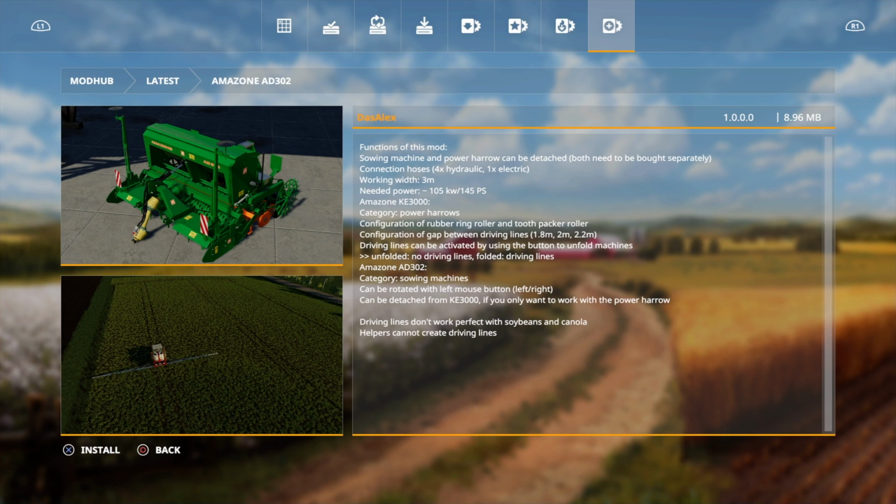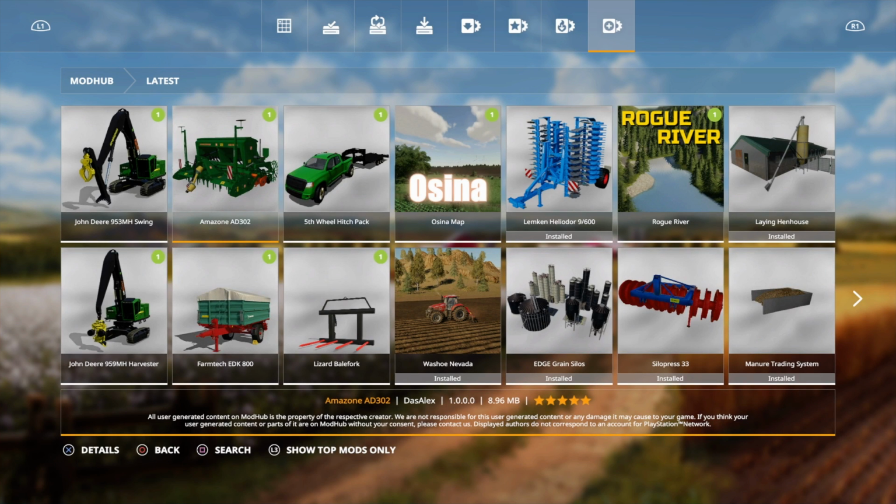Okay, so there's two different implements. Connection holds 4 hydraulic, 1 electric, working width 3 meters. Driving lines don't work perfect with soybeans or canola. Helpers cannot create driving lines. Okay. Can be rotated with a mouse configuration. Oh, yeah, whatever. We'll have a look at all that anyway.